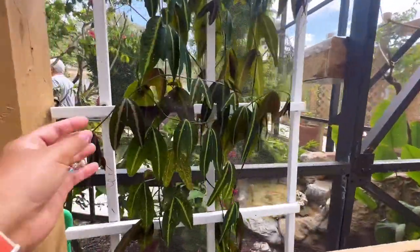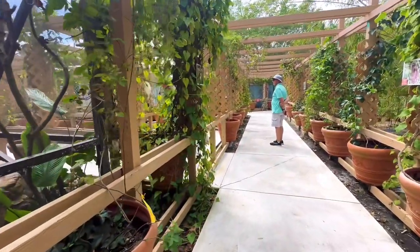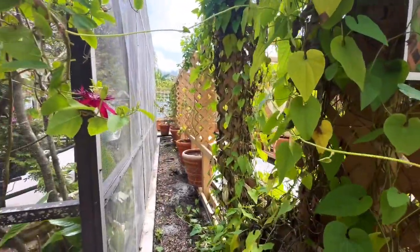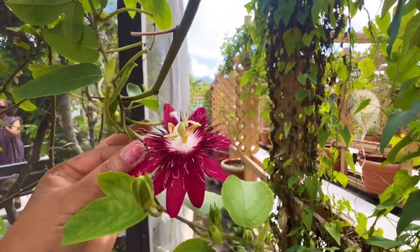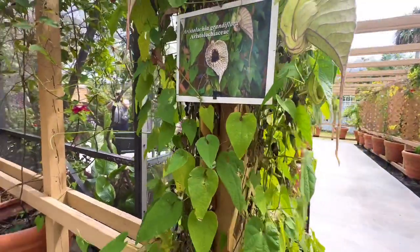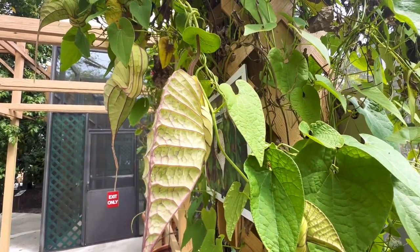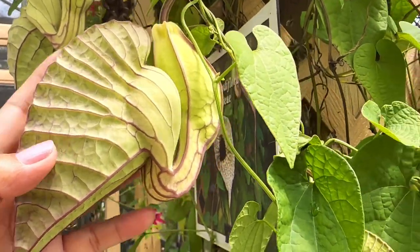Ooh, ganda naman nito. Ganda ng plant na to. Cute. Ooh, I love that. Oh wow, it's so cute. Oh, mga plants, different kinds of plants here, guys. Oh my god, it's so cute. Oh, ayan. Babe, look at this beautiful plant here. I like it. Beautiful. Wow. I know, look at that.